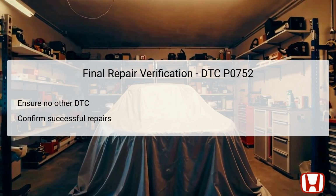This final review ensures that no underlying problems were overlooked during the repair process. Confirmation of successful repairs enhances the likelihood that the initial problem associated with DTC P0752 has been effectively rectified, ultimately validating that the transmission is returning to a normal operating state and minimizes the chances of recurring issues.